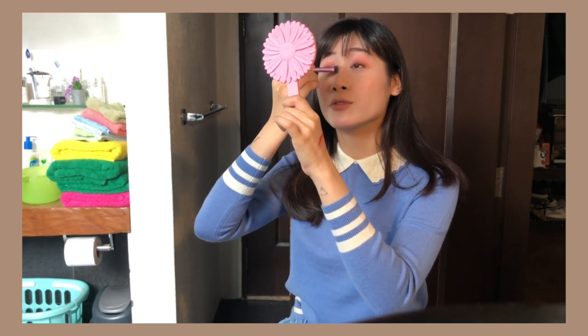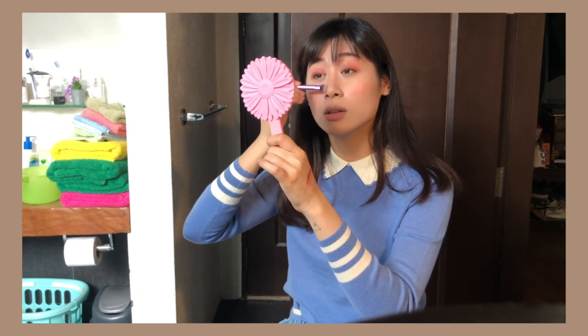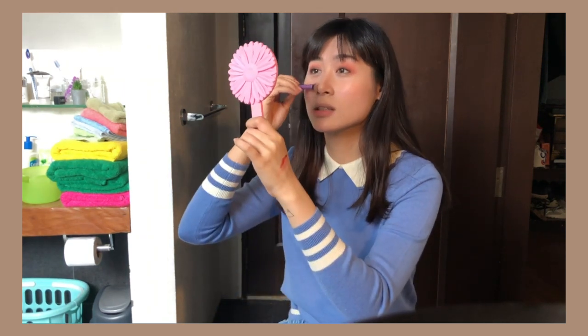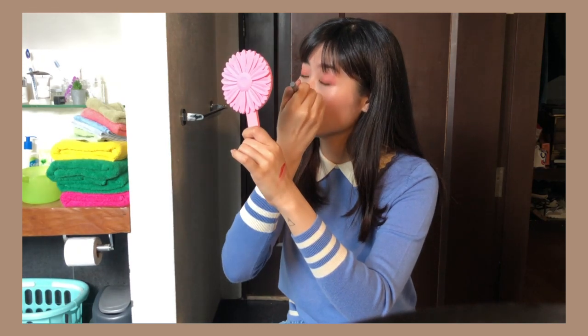So i-drag mo siya from your brow area all the way to the tip of your nose. But you have to make sure that you don't put too much product or else magmumukha kang clown. So you have to control the amount of product that you apply. So I guess enough na yung contour na inapply ko sa nose ko.